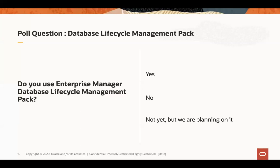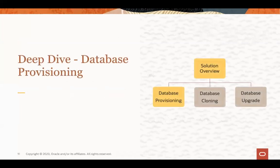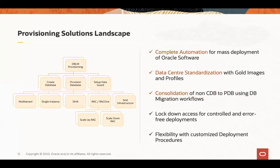Thank you, Tim. So it looks like many people are using DBLM already and some people are exploring it. The next set of slides is going to be very useful for you because we are going to have more deep dive discussions about all these features. So, the deep dive into database provisioning. This is the provisioning solution landscape that we talk about from Enterprise Manager. You have DBLM provisioning, which talks about 3 different solutions. First is creation of databases. If you already have the Oracle home set up on your infrastructure, you can quickly create database instances, either a single instance or multiple instances in one go. You can provision the entire stack of databases using clusterware, grid infrastructure, listeners, and other database components. Then finally, setup of Data Guard, which is used for high availability purposes like failover.